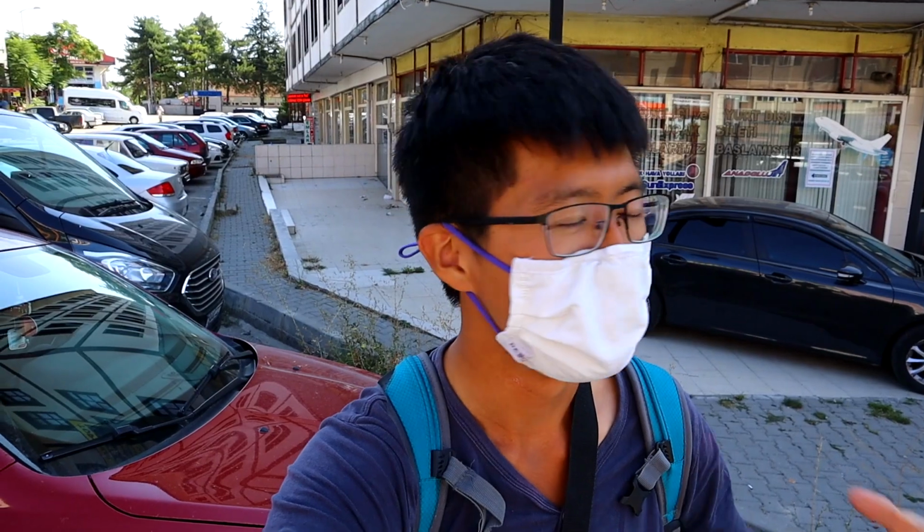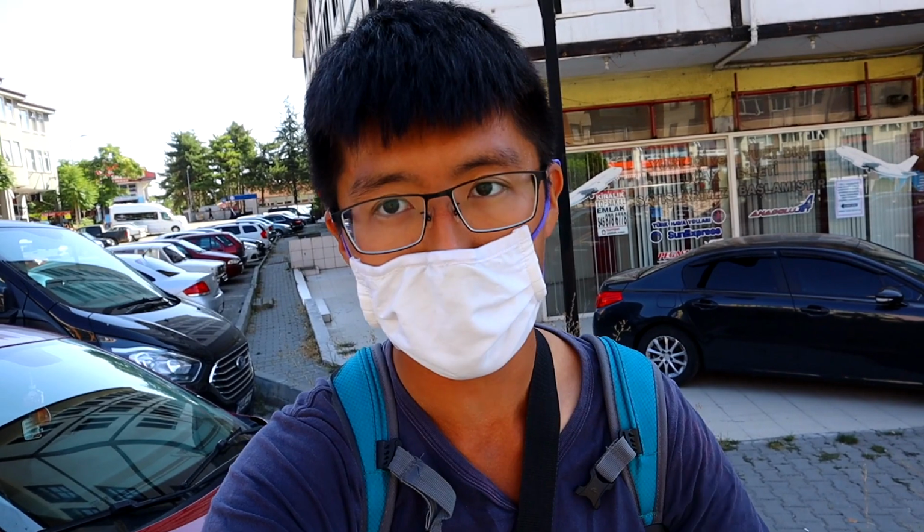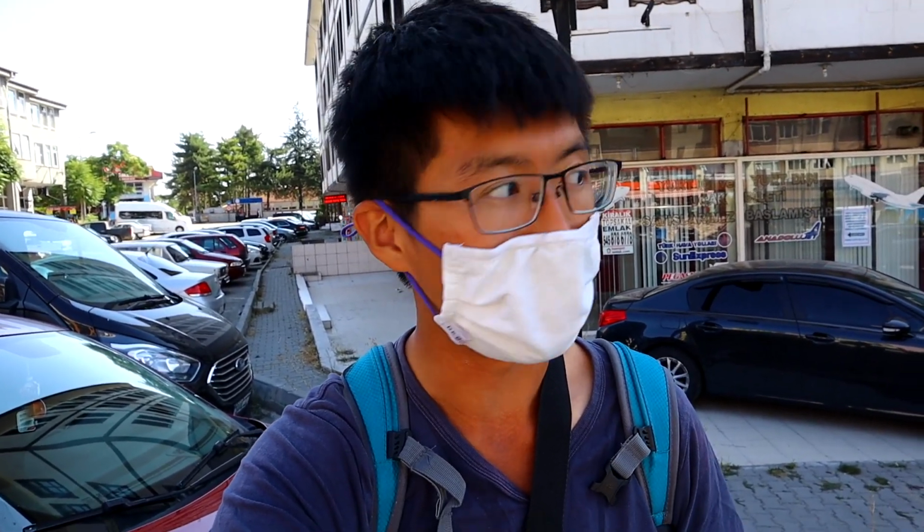So here's the plan. Today we are leaving Safranbolu and we're going to a town known as Pinarbasi. It's about an hour east of Safranbolu, but the buses that go there are very sporadic. The next bus, from what I understand, will leave here in Safranbolu at about 11:45. It's currently 11:15. I was told to come to the Zalifre Hotel, and right outside the main road of the Zalifre Hotel is where I'm supposed to get picked up. Hopefully it works out. I have no clue. This is all word of mouth from the tourist information. So hopefully I make it to Pinarbasi.